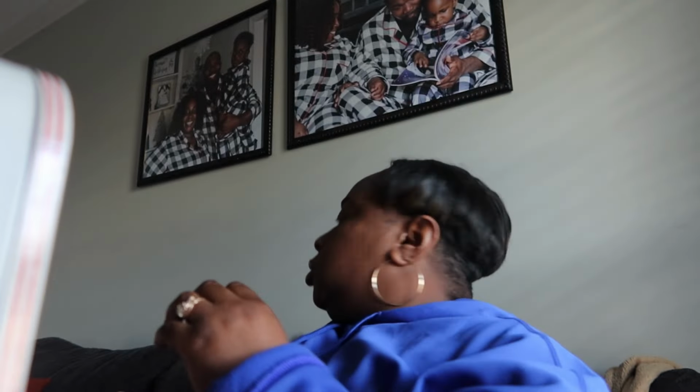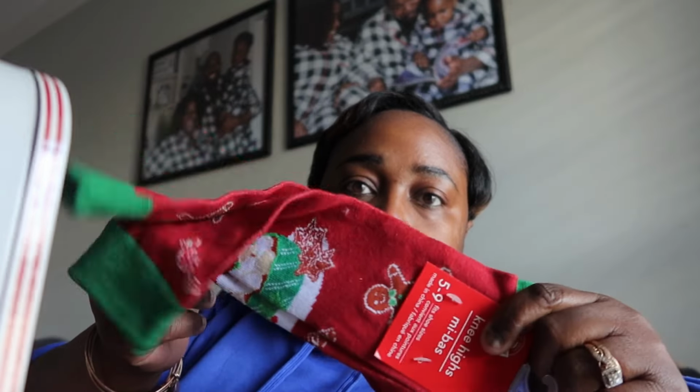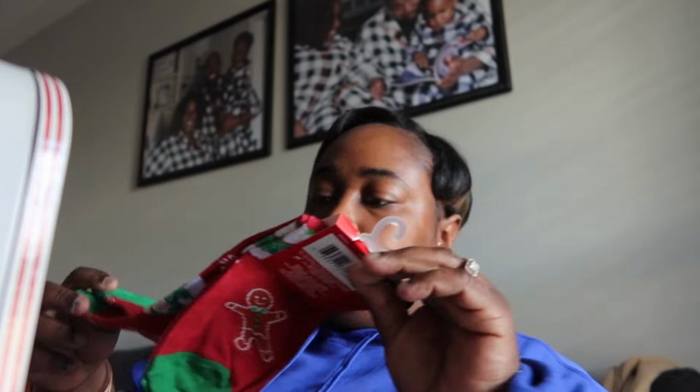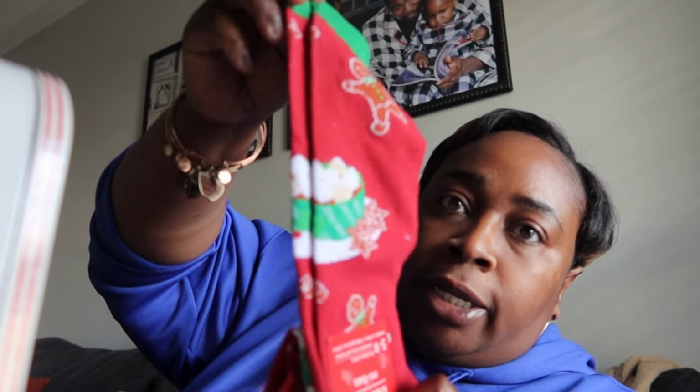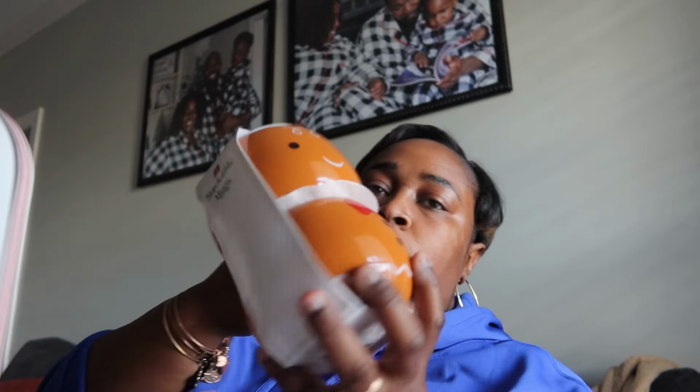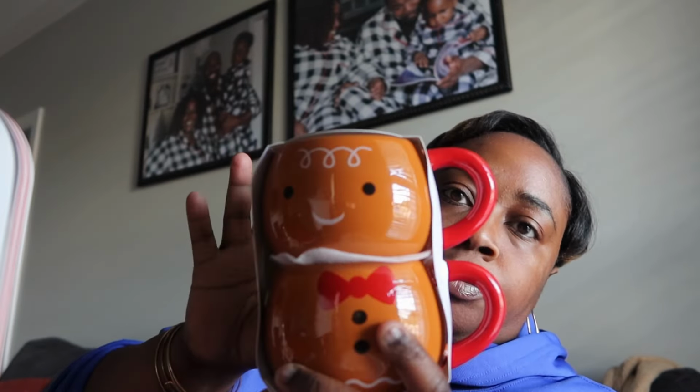I also got these socks too, but these are for me. It's themed, of course, but yeah, these are for me. I like them because it was gingerbread and it had hot cocoa on it. But yeah, I think that's all I got from Dollar Tree. And then the last thing I got, which I showed out in the store, were these mugs. Like I said, I needed 3 for the hooks on the coffee bar, but they only came in sets of 2, so I have 4. But yeah, I got these.